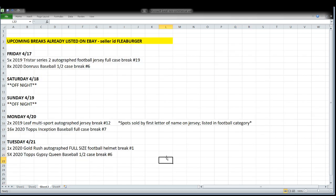Here's what it looks like in the days ahead. So tomorrow night, we're going to open a 5-box case of TriStar autographed football jerseys. They happen to be 2019 Series 2, so the ones that came out in the fall of last year. And I just happened to find a case of that. As soon as we break it, we'll then switch gears back to our 2020 Game Day Great autographed jerseys after we break this one case tomorrow night. And then we're also going to finish up Donruss Baseball tomorrow night. That is the back half of a case, and it is the last of the Donruss Baseball.